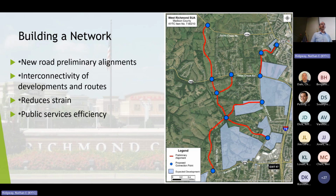By doing this, this will help reduce the strain on the existing road system. Like I said, if you only keep those 3 or 4 existing highways and try to put all your traffic on there as you grow, it's just going to break down and fail. So this provides some redundancy and interconnectivity. It also gives a more direct option for walking and biking. It also helps improve the efficiency of your public services, such as garbage collection, mail delivery, school bus transportation.